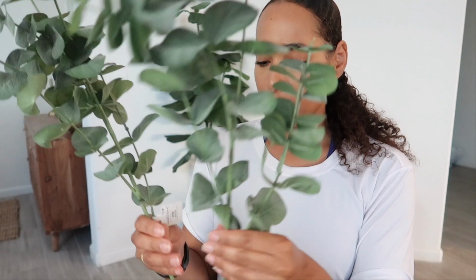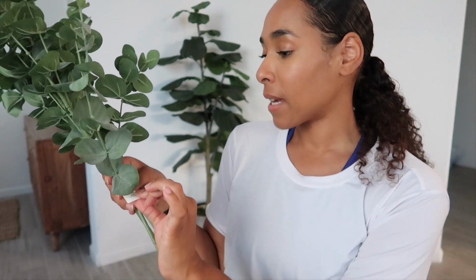Boom, boom. And then from Target, I got these eucalyptus stems. There's one more. Oh, it's on the floor. I already have 3 stems I bought a while ago, and I haven't seen them in the store since. So when I saw them today, I'm like, let me pick some up. They're $5.99 each. They're the Hearth and Hand line. These are like my favorite, out of all the stores I've been to find faux eucalyptus stems, this line to me is the best one. So I picked those up. I don't know where I'm gonna put them yet, but I just wanted to pick some up just in case, since I haven't seen them for a while.